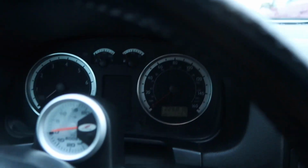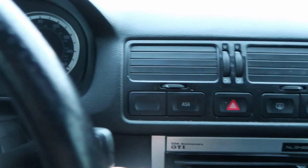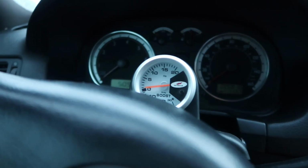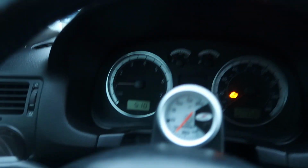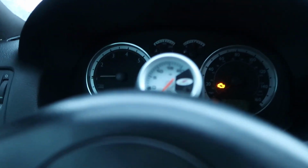Check out the GTI Recaro seats. That's cool. Let's see if this thing starts. Battery's a little dead. Check engine light, to be expected. I would actually be worried if the check engine light wasn't on. No, not really. Sunroof, not gonna mess with that.